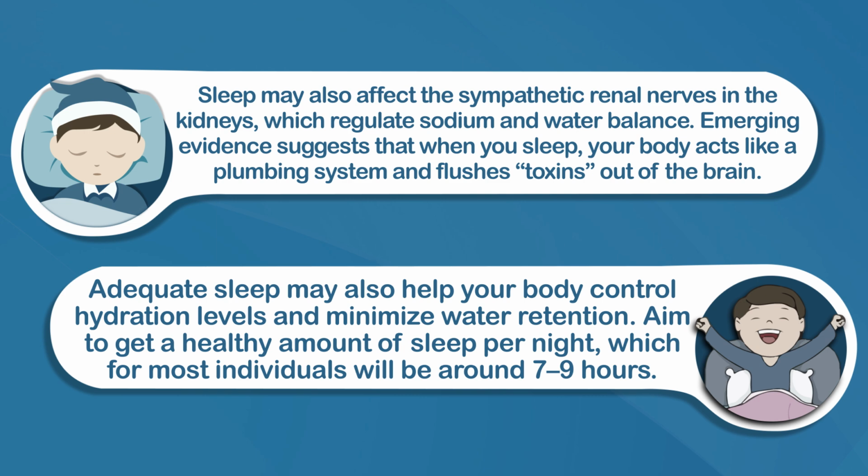Aim to get a healthy amount of sleep per night, which for most individuals will be around 7 to 9 hours. Now, in some cases, excess water retention might be caused by a serious medical condition. So if the problem persists or it seems severe or increases suddenly, then it's definitely recommended that you seek medical attention.